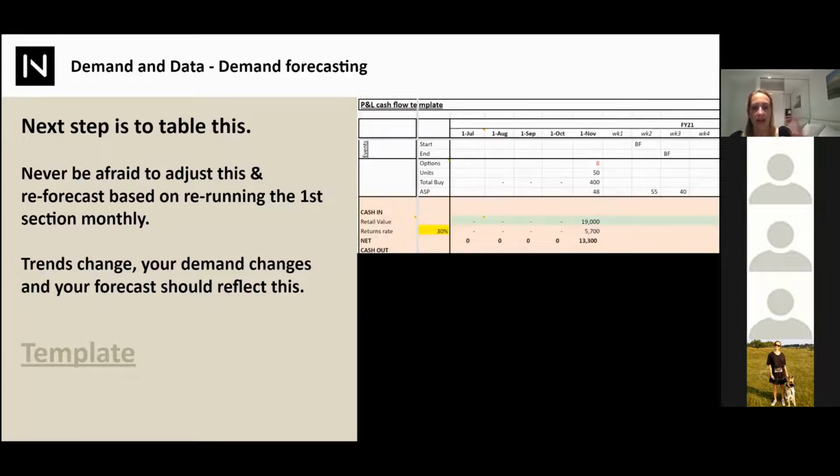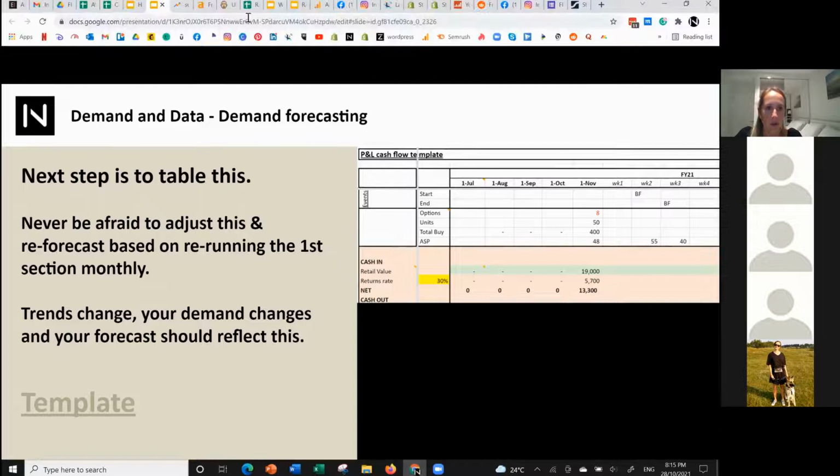So next step, this is obviously you. I'm not going to do it in detail because I've got to be conscious of time. Table it. I've just given you loads of info, but what you would need to do is to table it. So to be like, okay, she's given me all this info, I've done all this research, I've got my answers. Cool. What does this look like? What does the dollar look like, or the pound? Sorry. So template. Let's go.